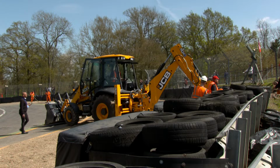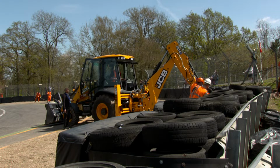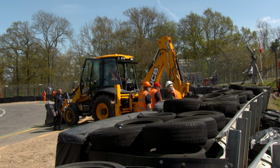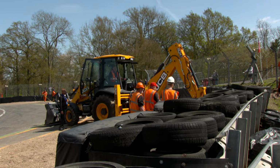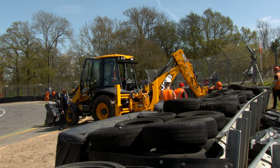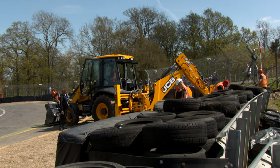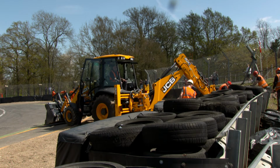So as ever, the circuit staff are working away in conjunction with the marshals to make sure that we're ready to go. Our brave cameraman down there must have, one would have thought, at least taken a step backwards when that car was coming towards him, because it's not just the car you need to worry about, it's the gravel that it spreads everywhere, and the cameras that we're filming with are not the cheapest of things. So yeah, the cameraman is unreplaceable. The camera isn't, so the camera stays where it is, and the cameraman runs away if needs be.